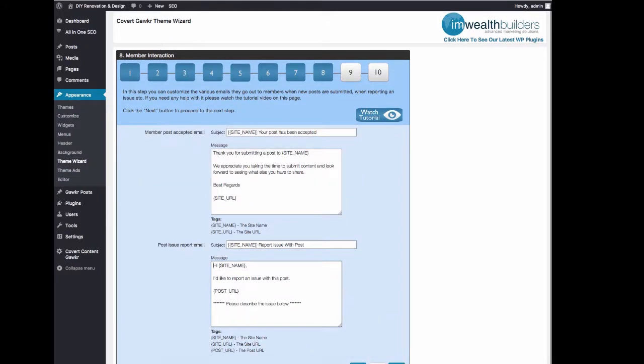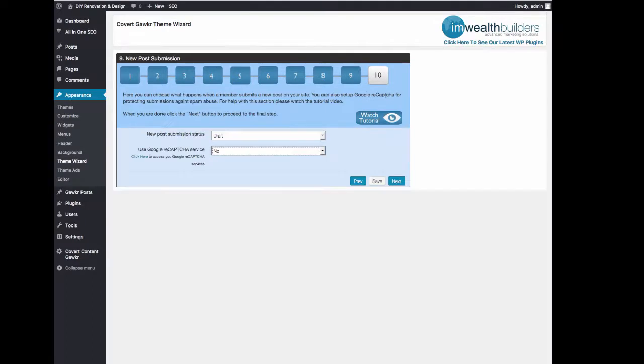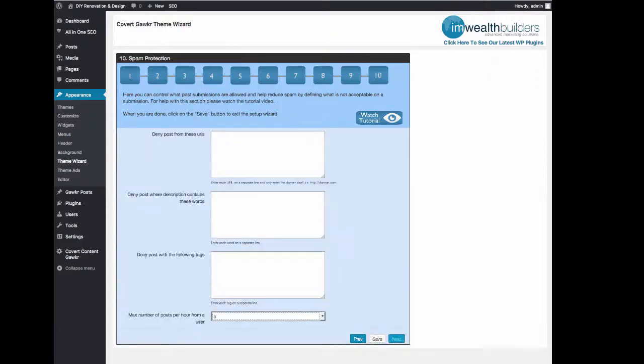And again, there are mails that can be sent to the members when their new posts are accepted. You can put some ads in there as well. You have settings for denying posts from certain URLs, denying posts with certain words, and so on and so forth.